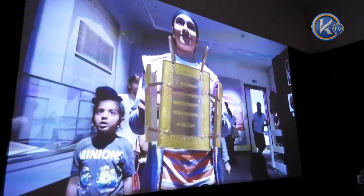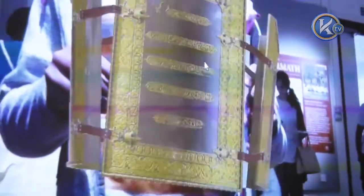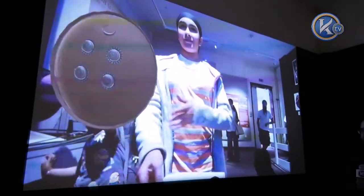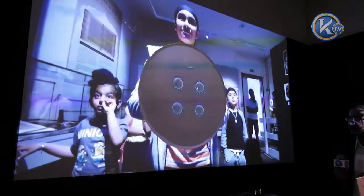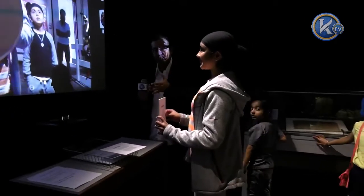So what we can see is that objects like these are very, very important to the Sikhs, and they're in private collections. But what we're doing is modelling these so children can see what it would look like if they were wearing them themselves, or have a closer connection to these objects. We can also see a shield as well. There are different objects that can be used in terms of bringing them closer to oneself. Essentially, it connects the audience with these objects that we have modelled.